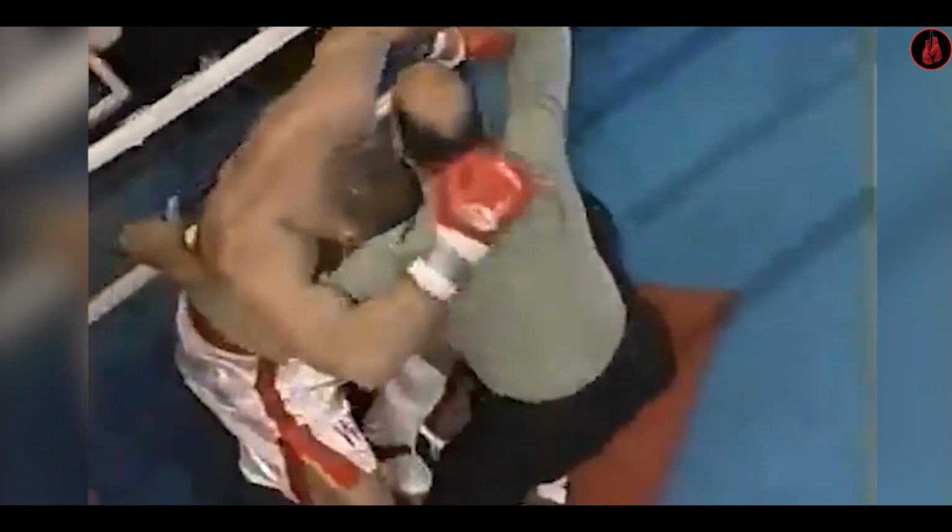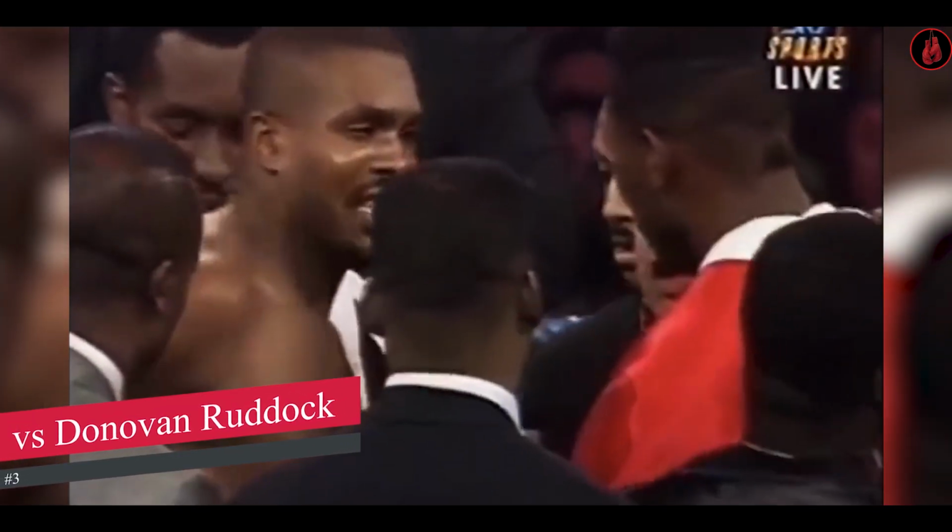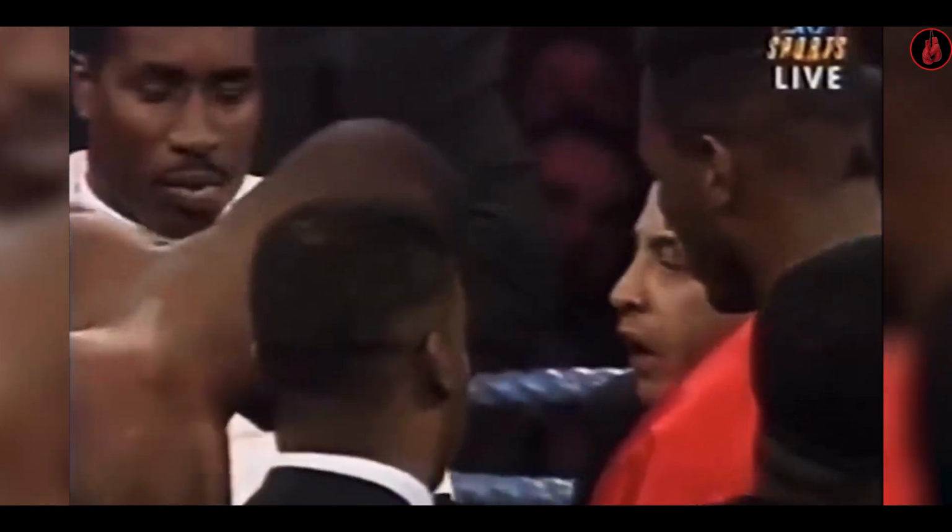Has gave Golota a lot of time, but he has absolutely nothing. He won't make it. That's it. That's all. It's over. Face of Ruddock, and he's having words already there with Lennox Lewis.